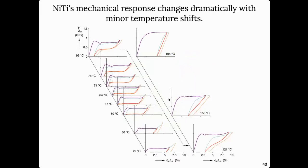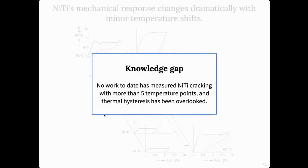We can get the mechanical response to change dramatically just with minor temperature shifts. These are the changes from room temperature up to 57 degrees. And then if we keep going, we keep changing the mechanical response. But the knowledge gap is that no work to date has measured this cracking with more than 5 temperature points. And the thermal hysteresis that I mentioned, where we start in the martensite phase and go to the R phase, has been completely overlooked in the literature.